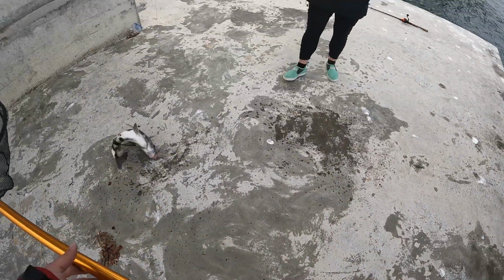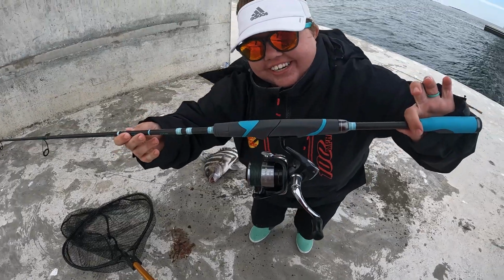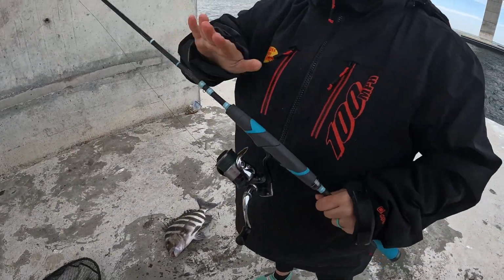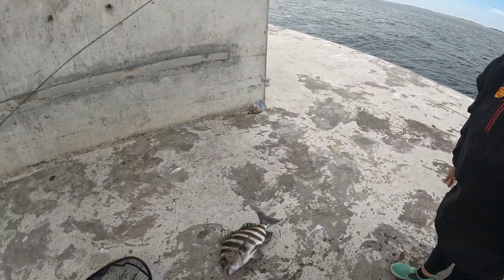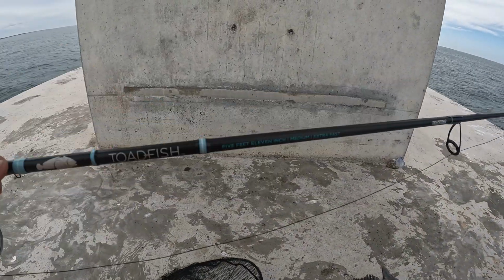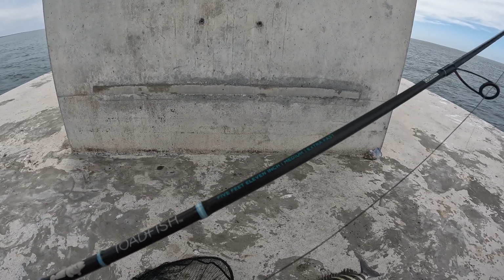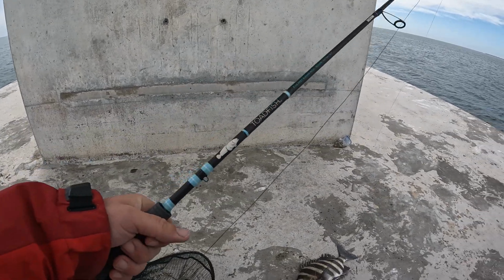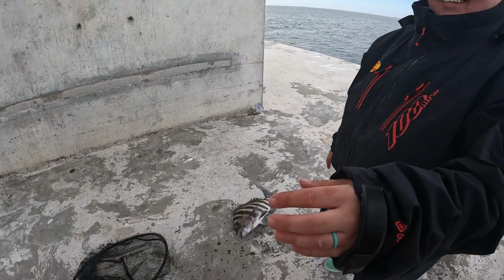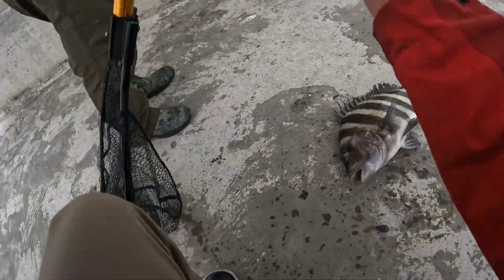That is a monster. That's the one I lost a while ago, on the toadfish. This is my sheepshead rod. I think it's called a convict. Yeah, convict. It's just for sheepshead fishing. Yeah, it careened good. And look at the barely hook.